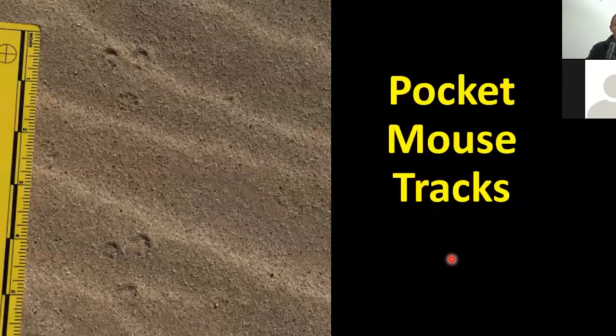And here are their tracks. They're really distinctive tracks, these little pocket mice. This track right here is the two front tracks. There are two front paws here, and then they bound with these other hind feet. It's kind of like a rabbit hops, but instead of having the two feet in front of each other, they have the feet right next to each other, and then they bound with their hind feet around. This is called bounding. So they'll go from here over to here.